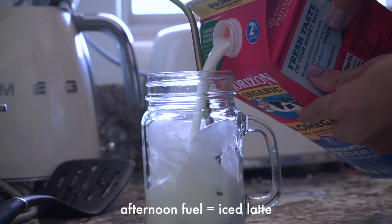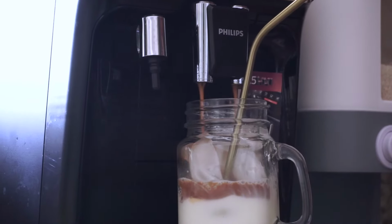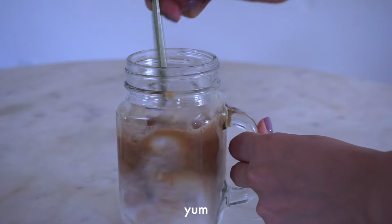And then of course I top it off with another cup of coffee. My afternoon coffee is almost always an iced latte. Yum.